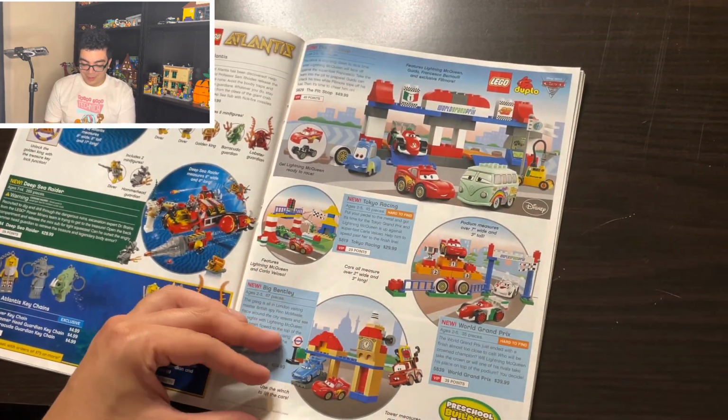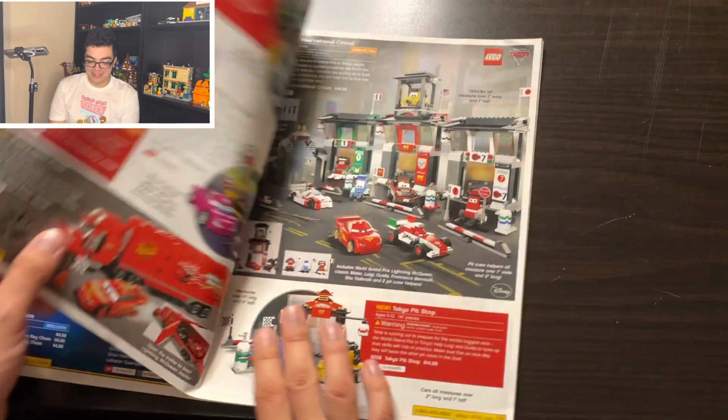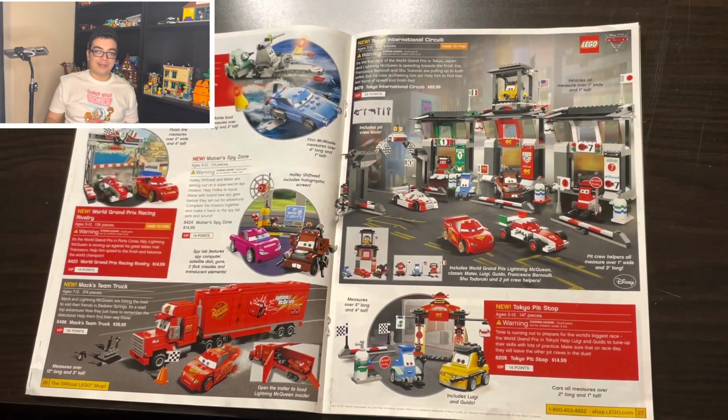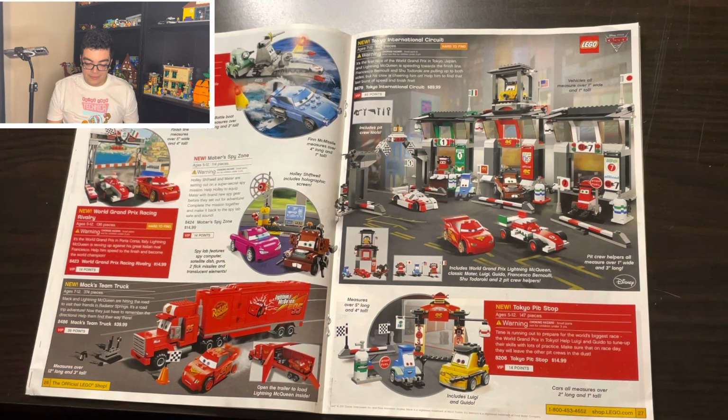Oh, we got some Duplo Cars, which I don't own any of, but I do own one Duplo Cars set, and just cars in general. Remember when I was huge into Lego cars? I don't even like the Cars movies. I'm just a Pixar nut. But I had this fascination with Lego cars when Cars 3 came out, and I tried reviewing all the sets.